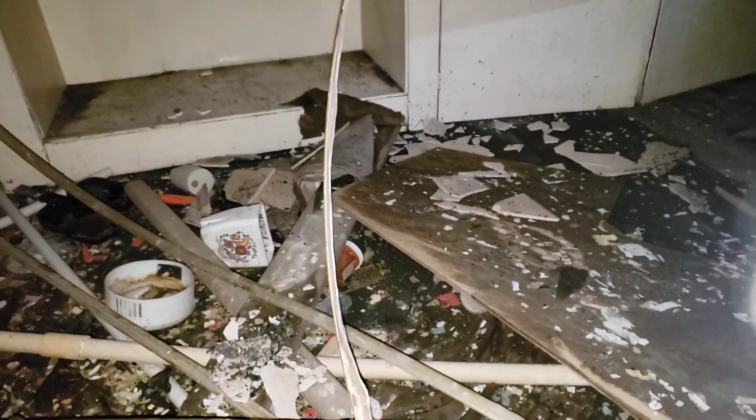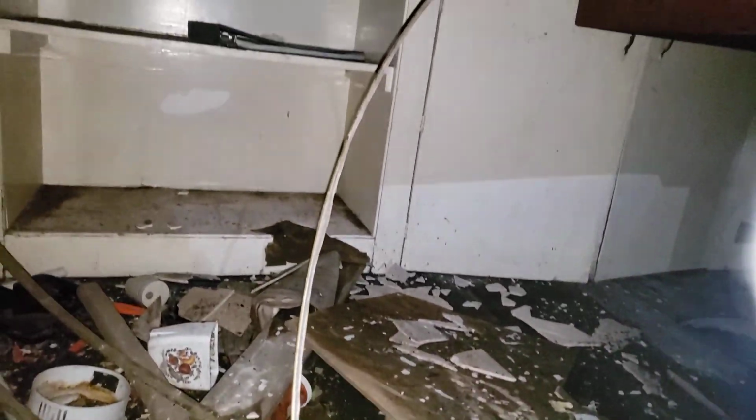How much would it cost for you to shower in there? Not cleaned out. Well, there's a whole cabinet underneath it. A cabinet and a table. And there's a crazy amount of stuff packed up in here.